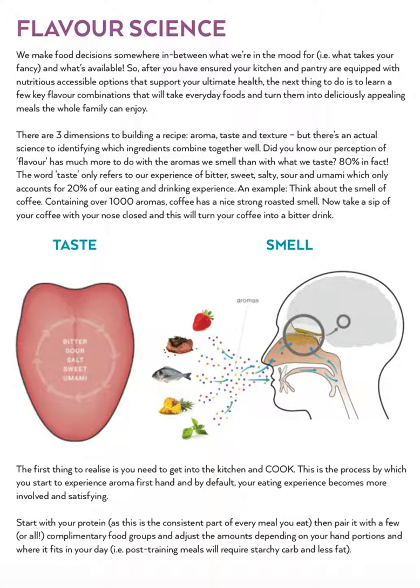So there are 3 dimensions to building a recipe. You have aroma, you have taste, and you also have texture. Most people think it's just about taste, but in fact, 80% of our eating experience comes from our smell. So if we aren't cooking, we're missing out on a massive component that will make our experience more enjoyable. So the best thing that we can do is just get in the kitchen, plain and simple.